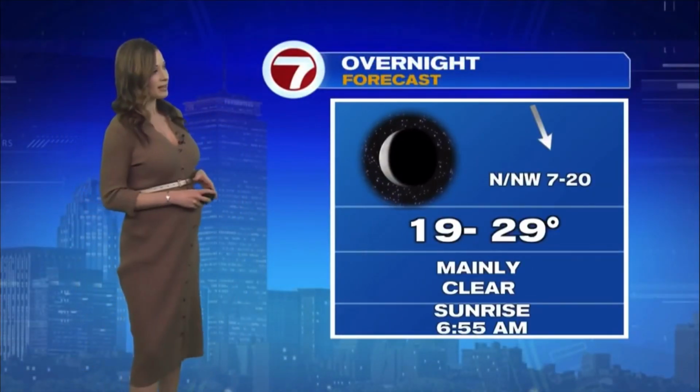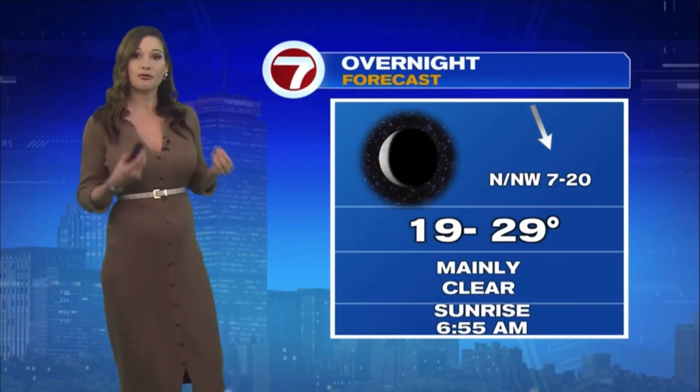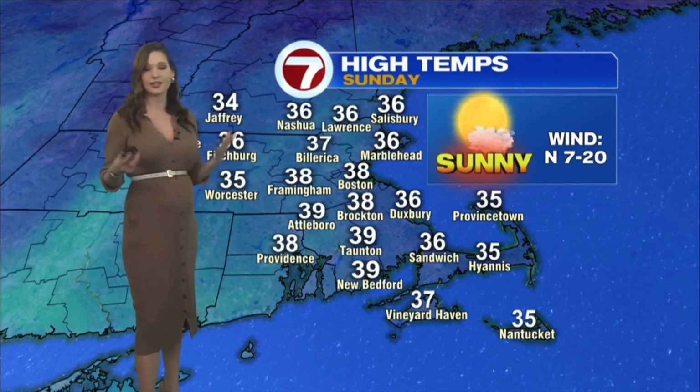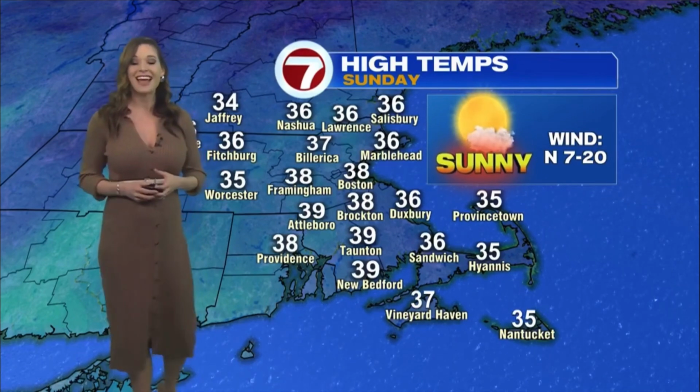Through the overnight will be mainly clear. You can likely see the waning crescent moon, and I think for most of us we're falling into a range of the low to mid 20s. High temperatures tomorrow will be in the mid to upper 30s. Abundant sunshine, I pretty much think from start to finish. You might see a few fair weather clouds, but that's about it. We will take it, and you'll have a light northerly breeze that'll make it feel a little bit chillier.